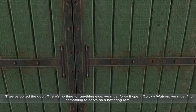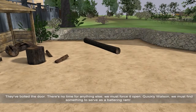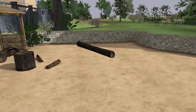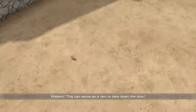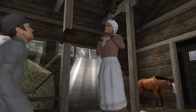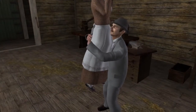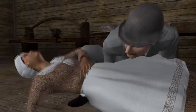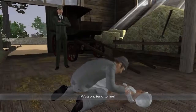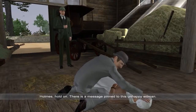They've bolted the door. There's no time for anything else. We must force it open. Quickly, Watson. We must find something to serve as a battering ram. We must act quickly, Holmes. Take it, Watson. This can serve as a... That's not how you lift a person. Watson, tend to her. Holmes, hold on. There is a message pinned to this unhappy woman.